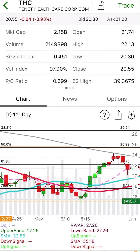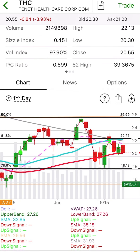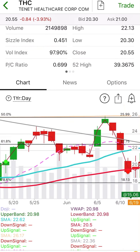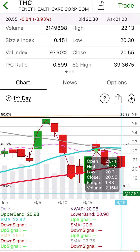So if it does break through the 200, first obviously it has to break through the 20, which is my blue line. It would probably cruise on up to 30 before finding resistance. What you have to look out for though on the downside, for the bear case, is any close below the 50-day moving average. It's gonna be pretty bearish.